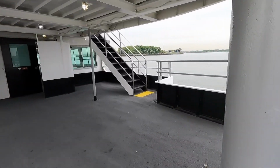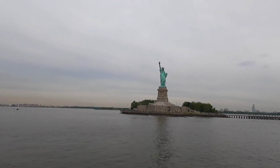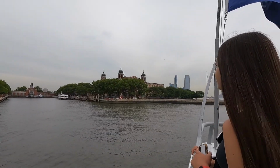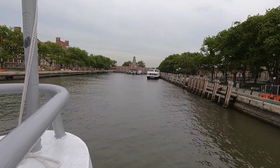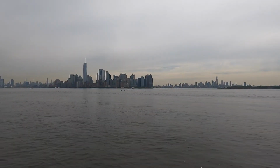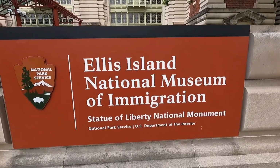On the ferry ride on the way to Ellis Island, this is when you need to take photos because there's really no one around. Me and my family, we did immigrate here from the Philippines. We didn't have to come through a boat, but I could only imagine coming down on the boat, seeing the city in the background, and being tired and excited at the same time.